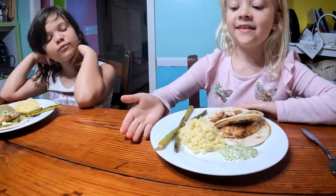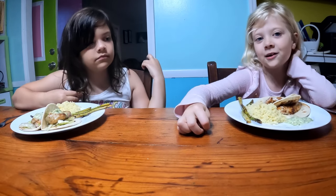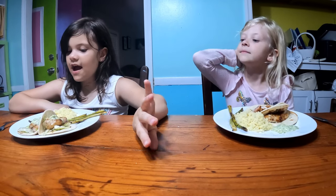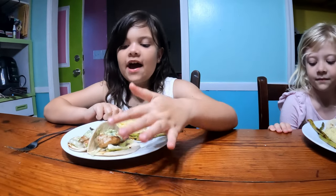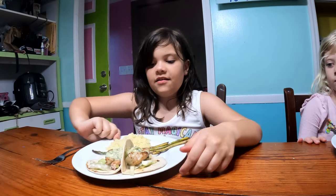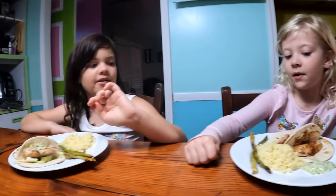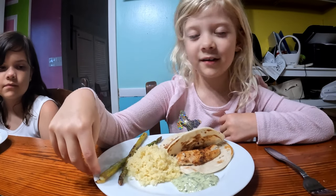Okay, guys, this is our good looking food and it looks so good. This is Spanish mackerel. Most people eat it fried, but we want to eat it kind of healthy. I'm going to tell you what I have. I have avocado cream sauce and Spanish mackerel and cabbage on both sides. And I also have some asparagus with some couscous, and some avocado sauce.